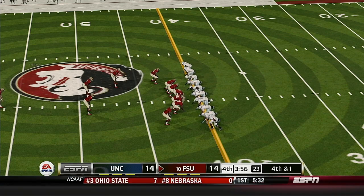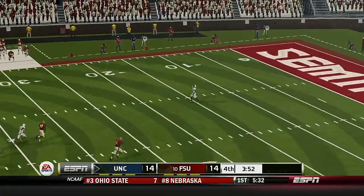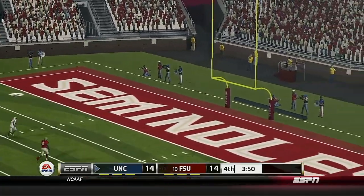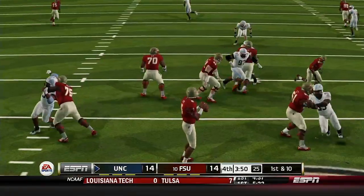These special teams have done it before, blocking punts. It looks like they're coming after this one. Little too much leg into that punt. They'll bring it out to the 20.